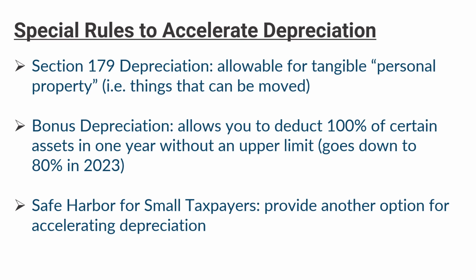The third special rule is known as Safe Harbor for Small Taxpayers. This rule comes out of the IRS Tangible Property Regulations and allows providers to deduct repairs or improvements to the business location that are the lesser of $10,000 or 2% of the unadjusted basis. That is the value of the property less the value of the land.